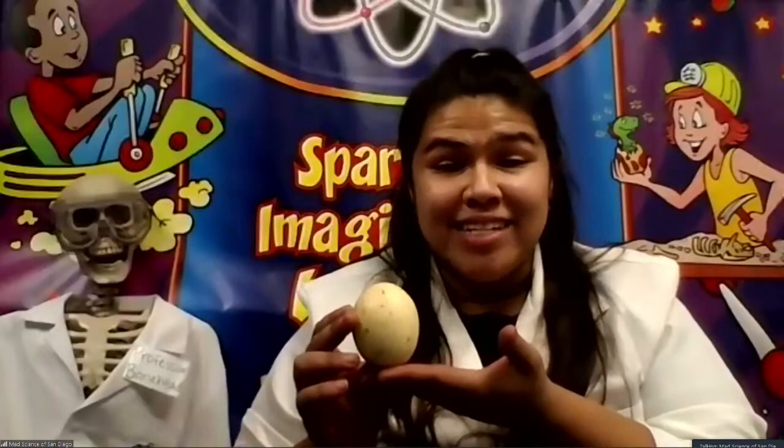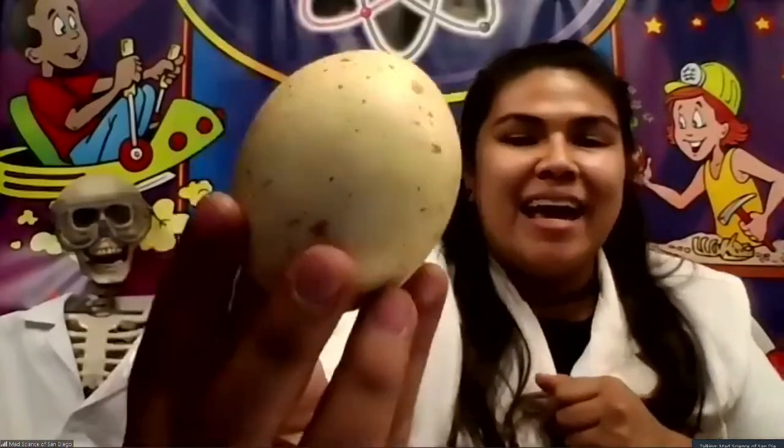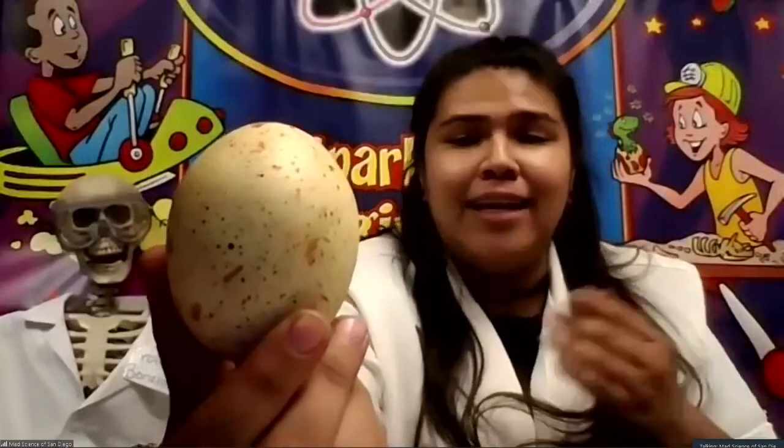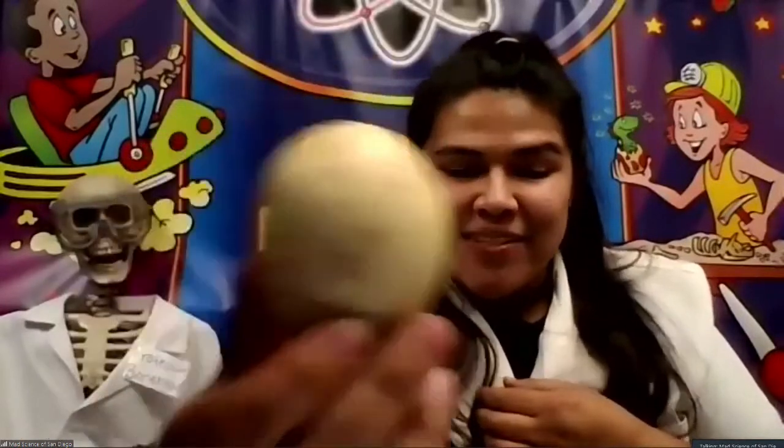Just in case you haven't seen it before, I have here a little replica of a dinosaur egg. I just thought it'd be pretty cool to show you maybe what they originated from, where they popped out of, right? So this is a nice little replica of a dinosaur egg.